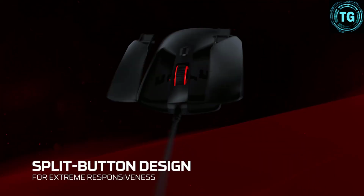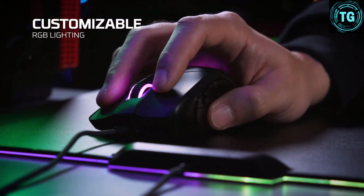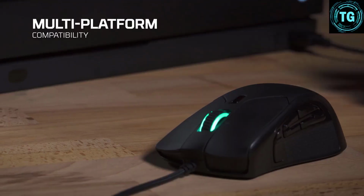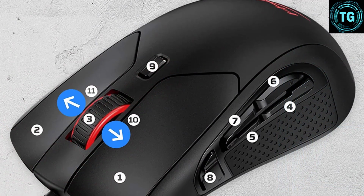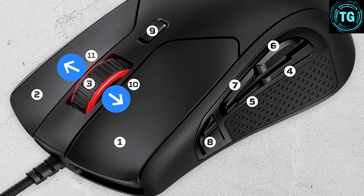It also features large skates underneath, so you can comfortably game on your desk, bed, or floor without your mouse snagging on the surface underneath it. The HyperX Pulsefire RAID's ergonomic design means you'll have less fatigue, allowing you to play for much longer. And its independent left and right primary buttons ensure that you avoid misclicks, meaning that it registers every button press you make.